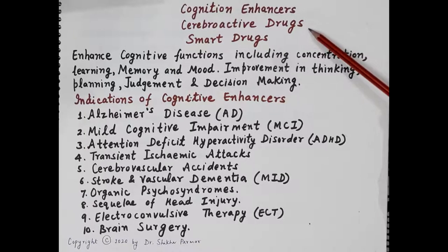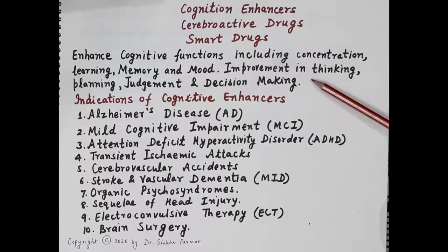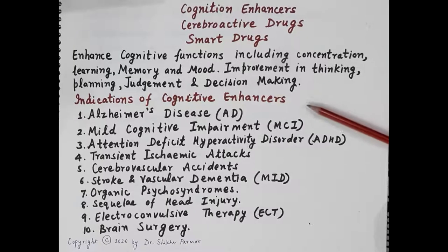Now cognitive enhancers are also called cerebroactive drugs, and they're also called smart drugs, as they enhance mental performance. And thus, cognitive enhancers enhance cognitive functions including concentration, learning, memory and mood. And these drugs bring about improvement in thinking, planning, judgment and decision making.